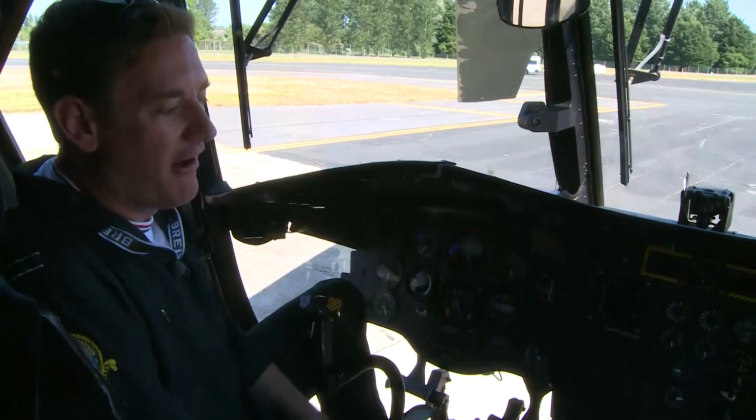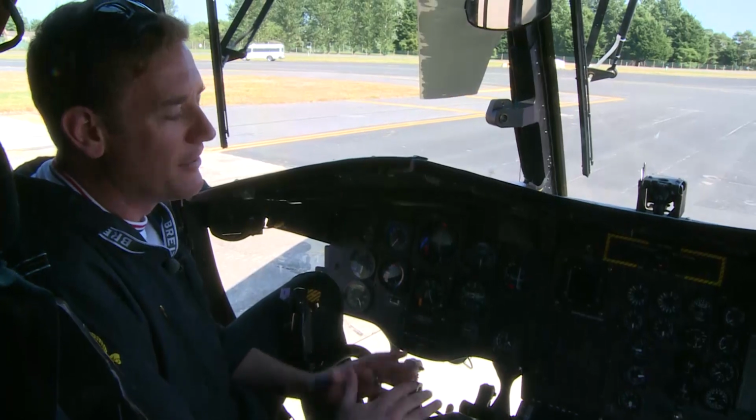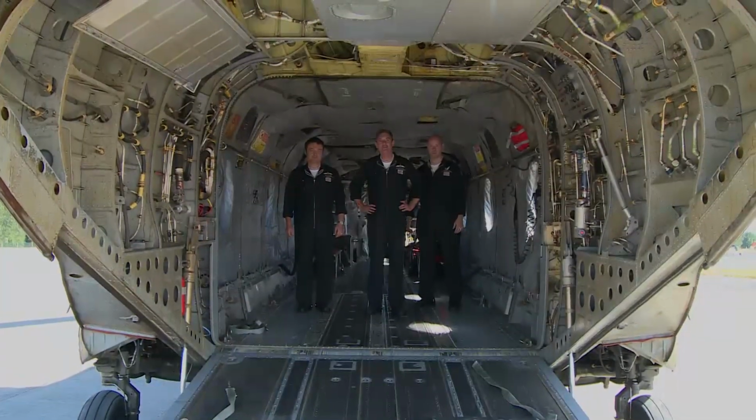As you can see, there are a lot of switches and dials in here, but actually it's pretty simple. It looks a lot more complicated than it is. So if you grab one of us after the show today, we'll be able to explain to you exactly how it all works. So that's the tour of the Mark II Chinook complete.